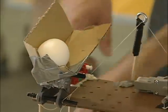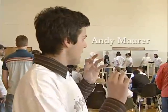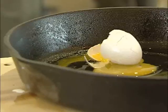Well, we have the exporter relay race, and what is going on, we have four carts, and basically it's just an egg relay race where they just pass it to the other cart, and the final cart is supposed to launch it into the frying pan.